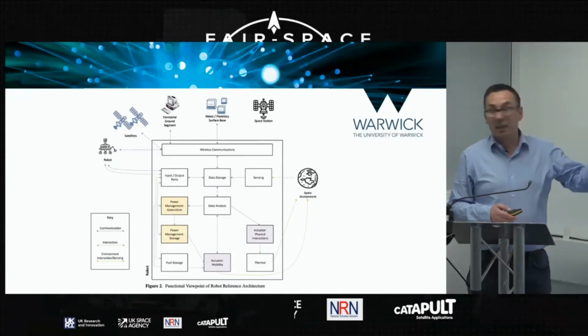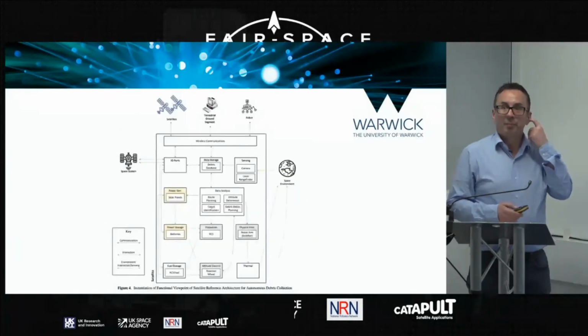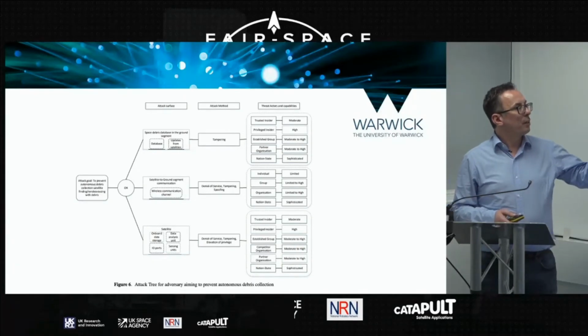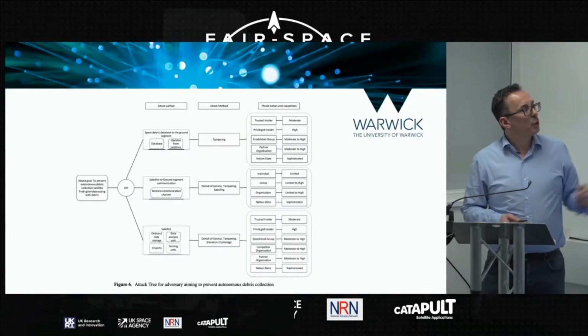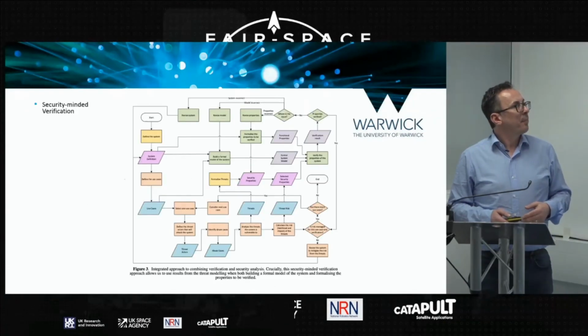So we considered a whole range of these reference architectures. So this is robots in space. We looked at the ground segment that we've heard of before. And what we did is we built these so-called attack trees. So you can see here, what's the goal? So there's to prevent autonomous debris collection was one of the things. And how would you achieve that? How would you attack? So which part would you do? Which part of the attack surface?